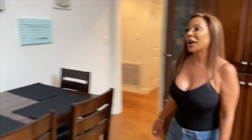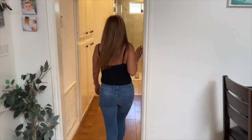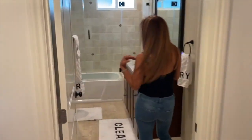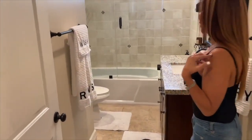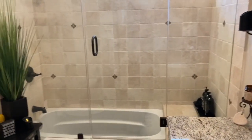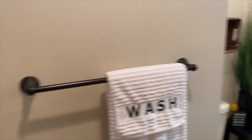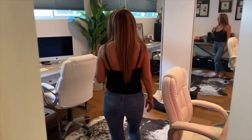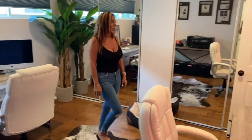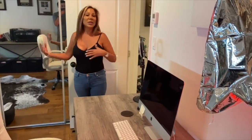And then over here we have my guest bathroom, which you've recently seen on one of my other videos. I just redid it. This is my guest bathroom. And this also goes into my office. And I work in here sometimes, not a lot, but I do come in here and work. I have a couple desks in here to stay away from everyone. Or if we're filming, everyone will just set up in this room.